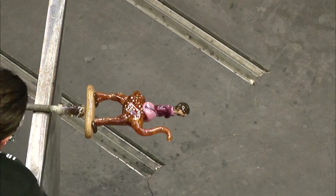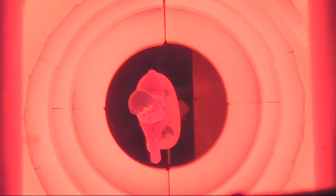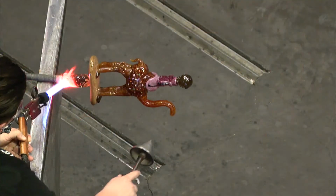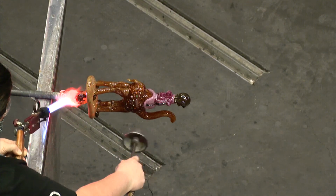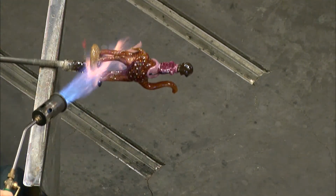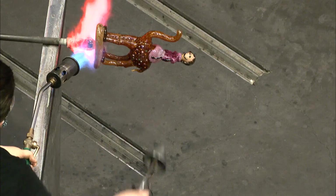Let me give you a quick flash for that, honey. And this is where I want to be really attentive as I'm heating, not to let that neck get way out of control or touch back. Catherine will do a little heat to that punty. Would you mind just torching the base itself too? Just give that a little extra heat here. And the legs.